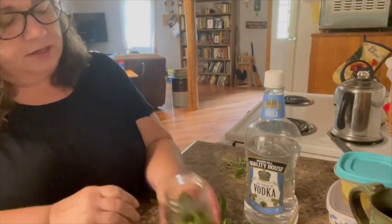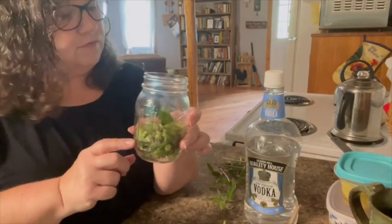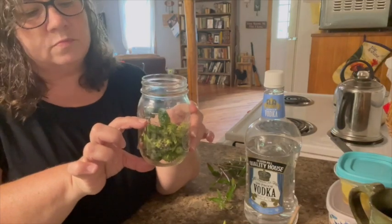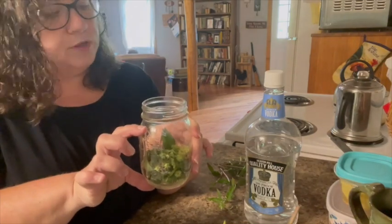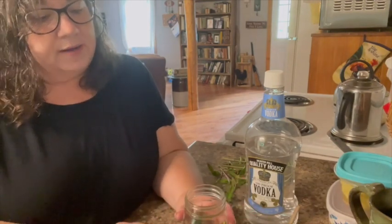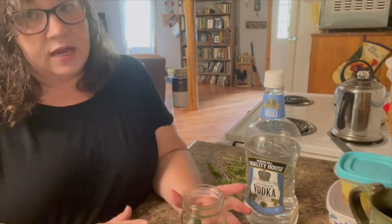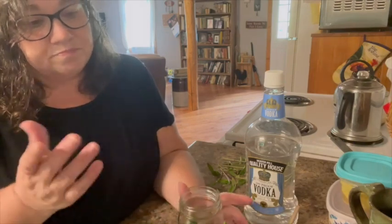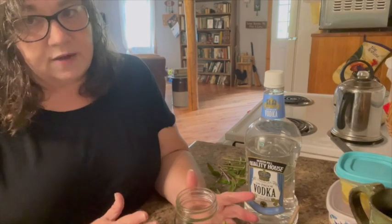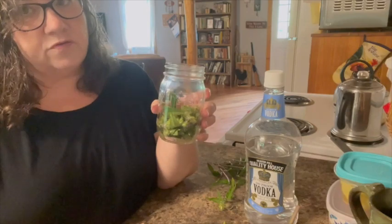That's pretty good. Probably down in there, I'm not going to pack it. You don't want to pack it because you want plenty of liquid. So I'm going to fill it up maybe a little over half, and then fill the rest of the way up with vodka and just store that away and let that steep. It isn't going to hurt anything to just let it steep. You can strain it and put it in dropper bottles or something if you want to, but you don't have to. It can sit in this for a long, long time, like forever.